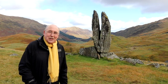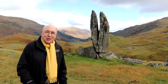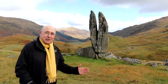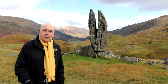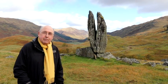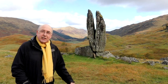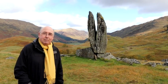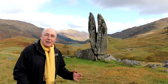So, this is the mysterious rock formation known as the Praying Hands of Mary. As you can see, it is a split rock. Nobody knows whether it is natural or man-made. It gets its name, of course, because it resembles a pair of hands in prayer. Let's get a bit closer.